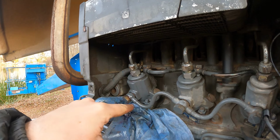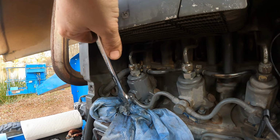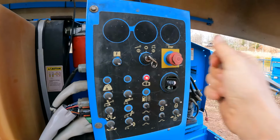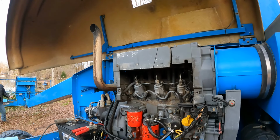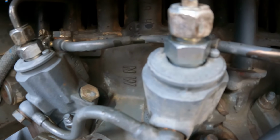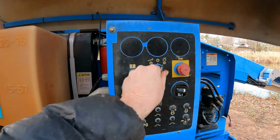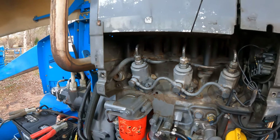Alright, looks like in all our fun of finding that key, we had our fuel drain open in here. Get that tightened up. Alright, let's see what happens. Alright, I'm not seeing any leaks, so I believe that problem is fixed.